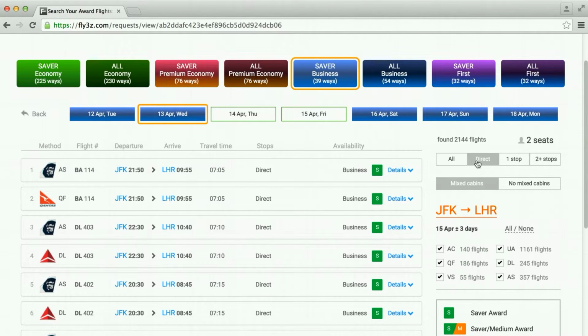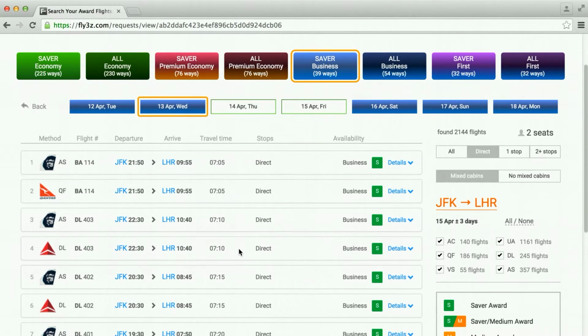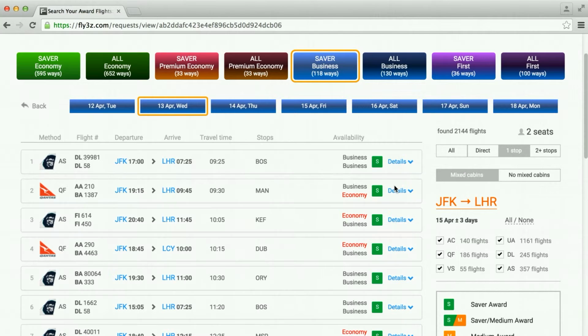So this is basically going to show us a direct route from JFK to LHR. As you can see, the flights are organized by travel time, from shortest to longest, and so on. You can do one stop. So let's do one stop, for example.